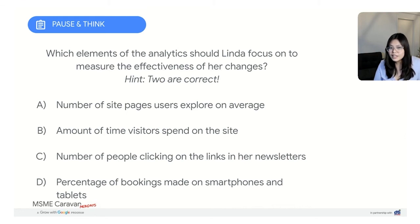So I'm going to give you a hint. There are 2 correct answers, and I'll give you again 30 seconds to think about which answer is the best. So again, 2 correct answers. So remember, the changes she made and applied were for mobile devices specifically. I gave you 3 hints.